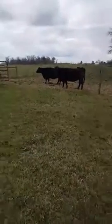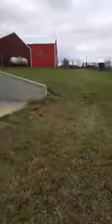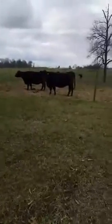It is a windy, warm day in southern Indiana, and John, my husband, is just getting ready to feed the cows. So I thought you might want to see what happens when we give hay to the cows. So let's turn the camera around and look at the girls, maybe. There we go. So this is my house, and that's our barns. And this is our pasture.